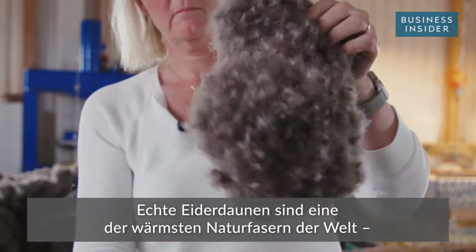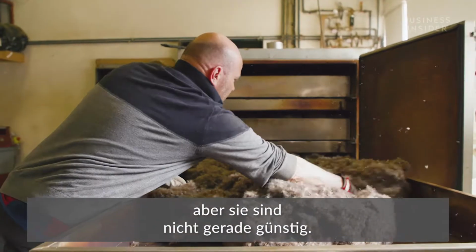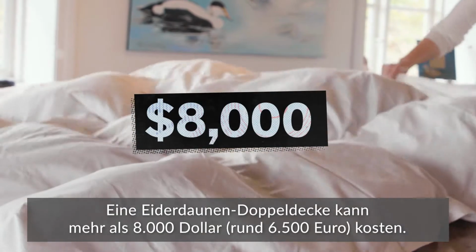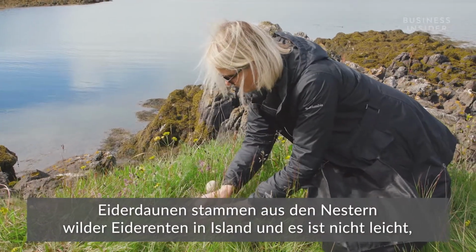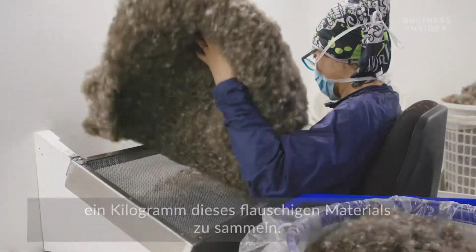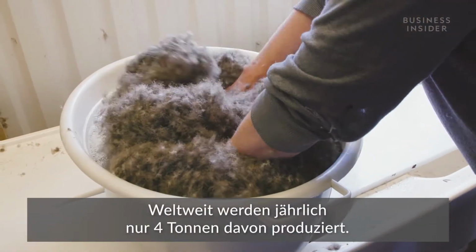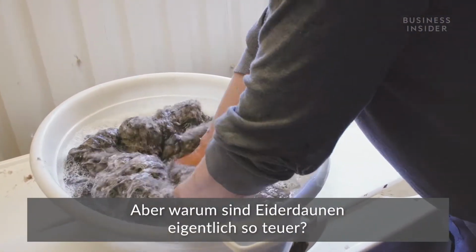Real eiderdown is one of the warmest natural fibres you can find, but it doesn't come cheap, and an eiderdown double duvet could cost you over $8,000. Harvested from the nests of eider ducks found wild in Iceland, collecting a kilo of this fluffy material isn't easy, and only 4 metric tons are produced worldwide each year. So what makes eiderdown so expensive?